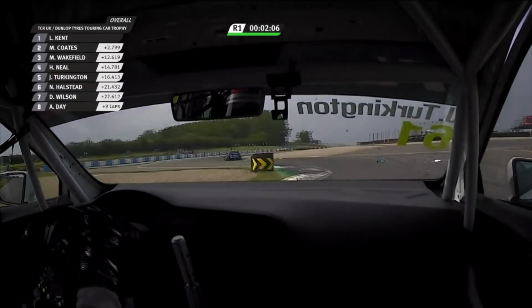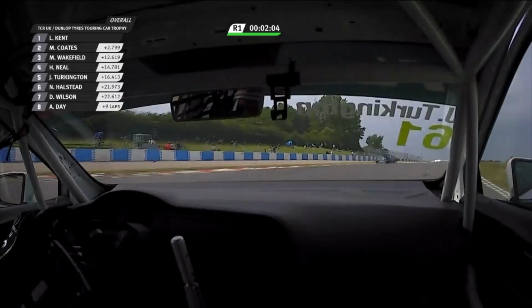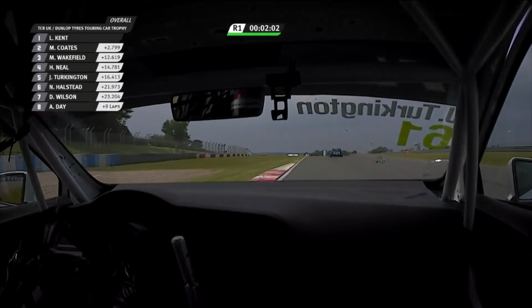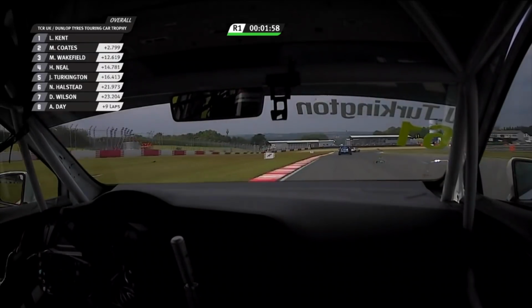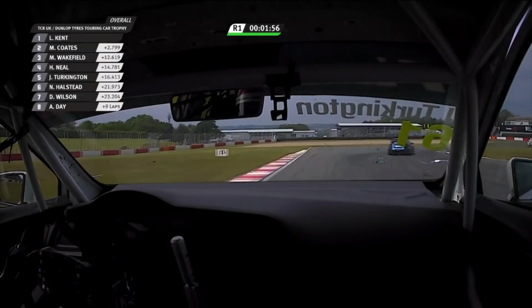James is only going to get quicker this weekend, whereas Henry is, you would imagine, already operating pretty much at the limit. So if James is already taking sort of half a second a lap out of Henry, then this does bode well for the Irish driver. Down the hill they go.